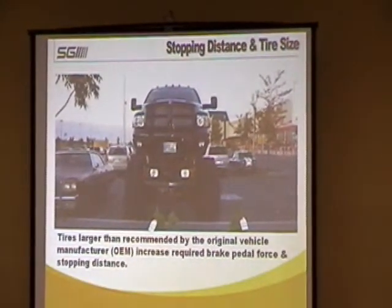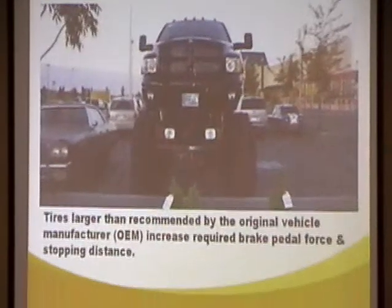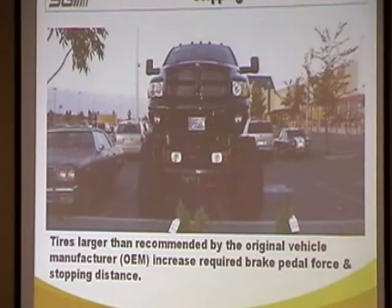Tires larger than those recommended by the original manufacturer increase required brake pedal force and stopping distance. Again, as discussed earlier, they can also create excessive stresses on steering, suspension, and braking components, leading to premature failure. And they may also make the vehicle no longer compliant with the braking, crash, fender, mud flap, bumper, and lighting standards.